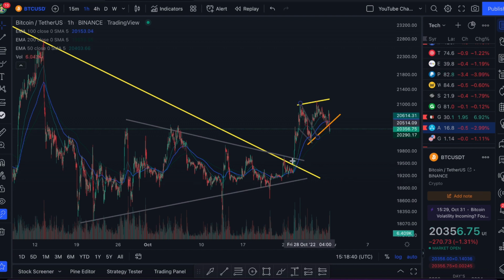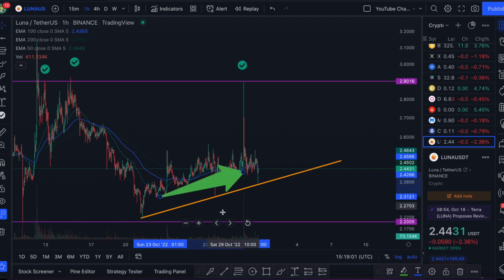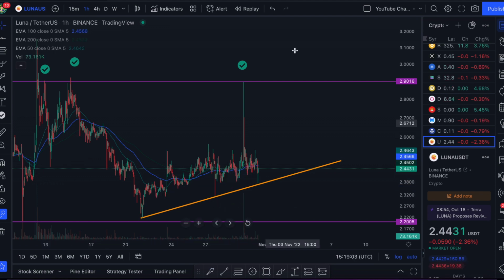So if we see a massive pump like this on Bitcoin, chances are we probably see something similar on Luna 2.0. Obviously, it doesn't have to be 100% a correlation, but if we're in a bullish trend on Bitcoin, we would see more of a bullish bias here on Luna 2.0, and that's kind of what we see with the price going more in this direction instead of in this downwards direction there.